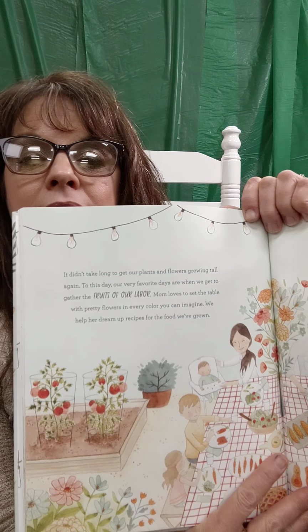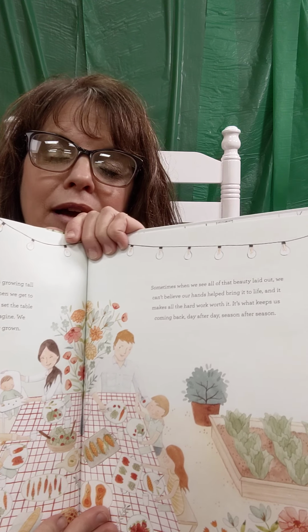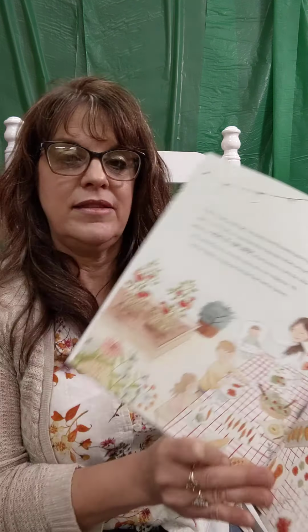To this day, our very favorite days are when we get to gather the fruits of our labor. Mom loves to set the table with pretty flowers in every color you can imagine. We help her dream up recipes for the foods we're given. Sometimes when we see all of that beauty laid out, we can't believe our hands helped bring that to life. And it makes all the hard work worth it. It's what keeps us coming back day after day, season after season. There they are in the middle of their garden on a big table, eating. You see the flowers on the table and all of the things on the table that they grew themselves and then made into lunch.